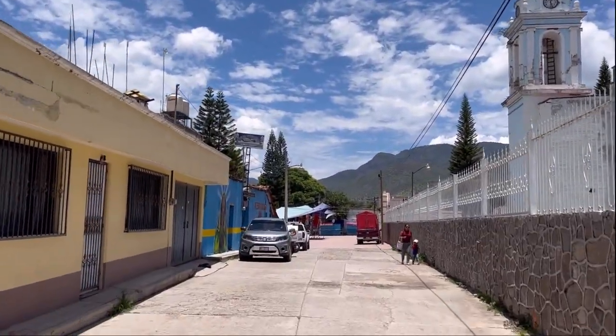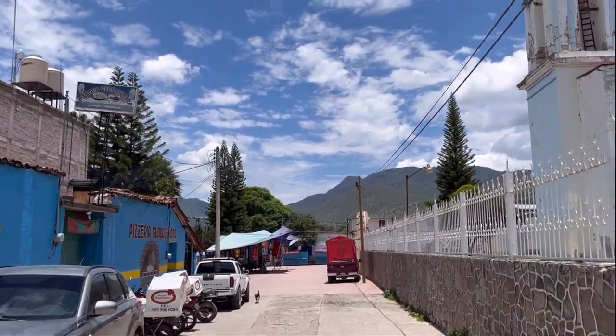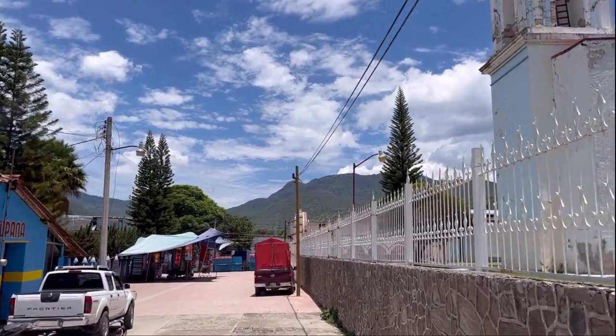Here are just a few scenes that I got from that other town. I forgot what the name was, but this is what it looks like.